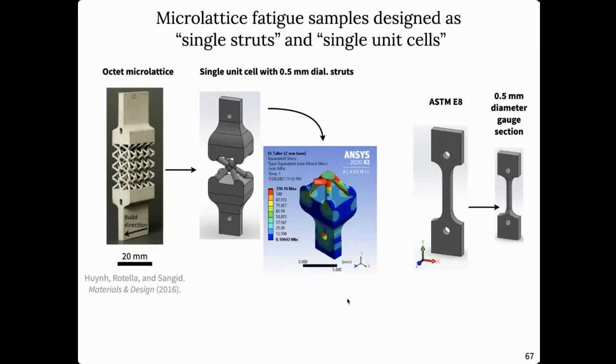We're also doing some interesting shapes of our parts. We've boiled down a typical microlattice sample into just what we call a single unit cell. This is an octet unit cell, 8 legs on it. We've done some finite element analysis to optimize the shape of it to get uniform stress throughout the base of the part. Then we're also doing some dog bones. These are really, really small dog bones though. The gauge section has a 0.5 millimeter diameter, so much smaller than the typical dog bone.